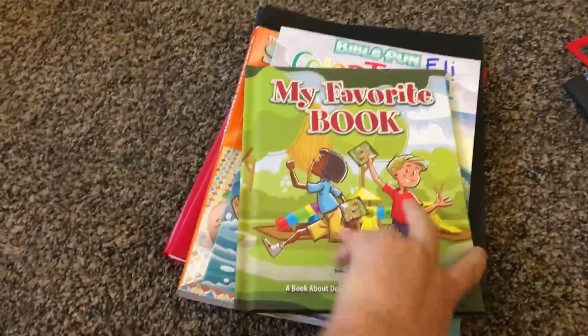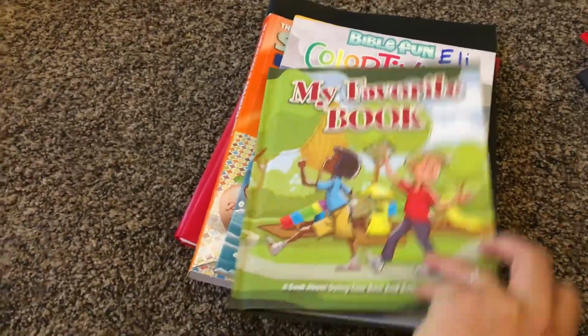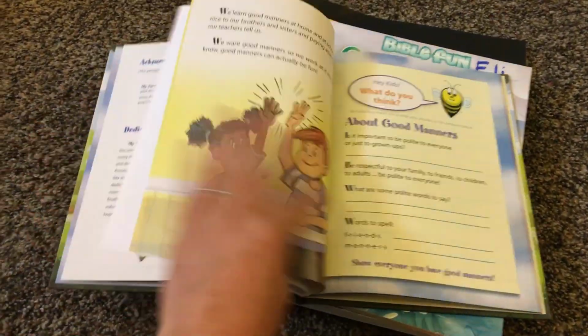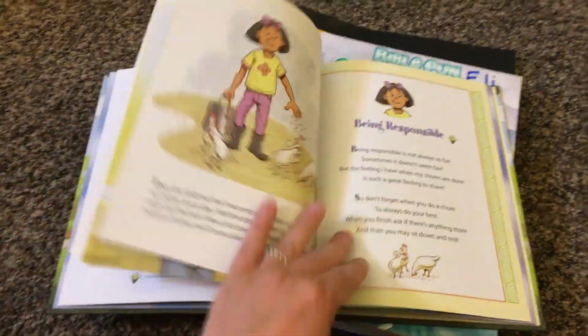We got this book and we're just going to do something with it this year. We actually got it from the police station for free when we went on a field trip to the police. And it kind of just talks about like good manners, friendship, your town.